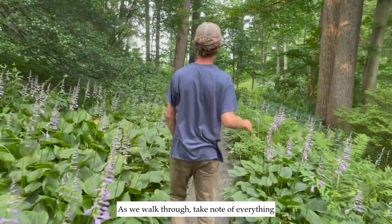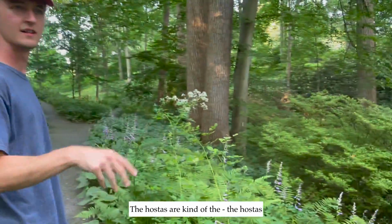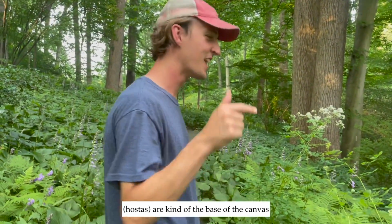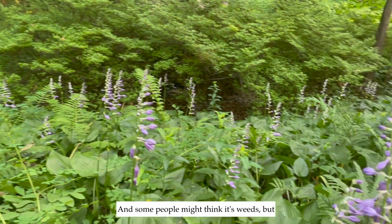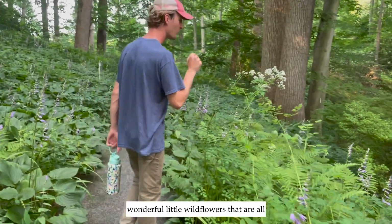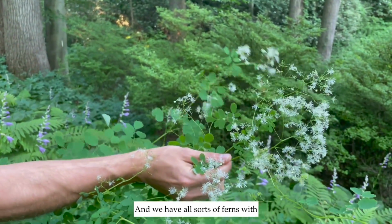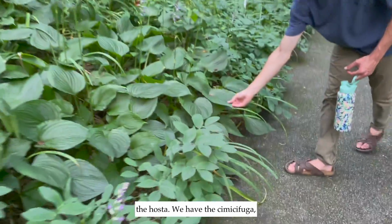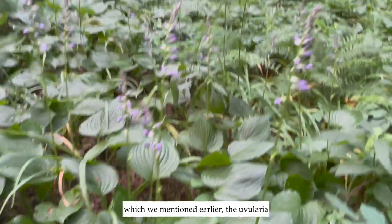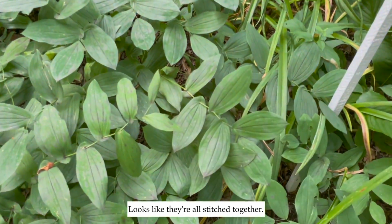As we walk through, take note of everything that's popping up amongst the hostas. The hostas are kind of the base of the canvas that everything else comes up through. And some people might think it's weeds, but they're really not weeds. We have so many wonderful little wildflowers that are all purposeful here. We have Eutrochium purpureum, and we have all sorts of ferns with their lovely green foliage, adding some texture to the sort of plain shimmery leaf of the hosta. We have the Simicifuga, which we mentioned earlier, and the Uvularia with its perfoliate leaves. Looks like they're all stitched together.